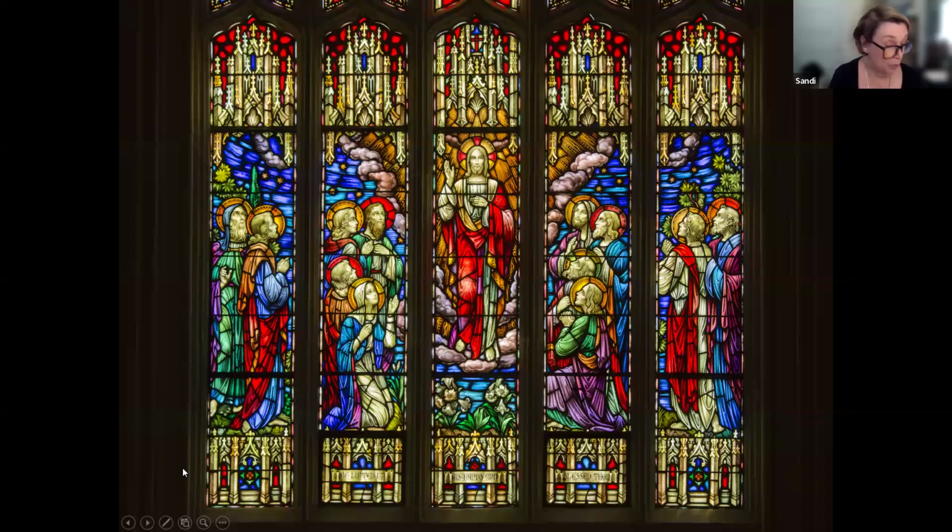This is another view of that. And I want you to look at the glorious colors, because everything, the color in this window and the blues and the golds focus you, and the reds pull your eye right to the center. And then it fans you out to look at the apostles and the angels. This is the ascension window as Christ ascends into the heavens.